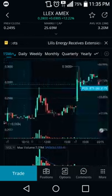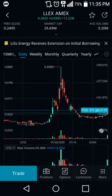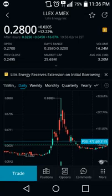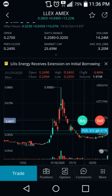And you can kind of see, if I show you the daily, where I got in at 31.75. You can see there is resistance here about 36, 37 on the daily. Right now we're at 32-ish in the after hours. If it can break that resistance, ideally in the pre-market as people start to finally catch on a little bit more, we might be able to see about 45, right around here.